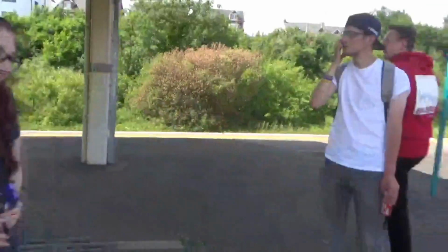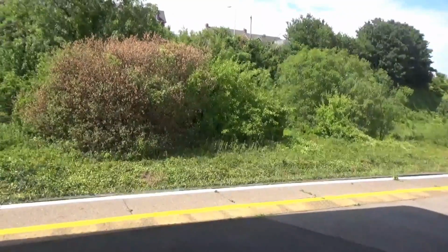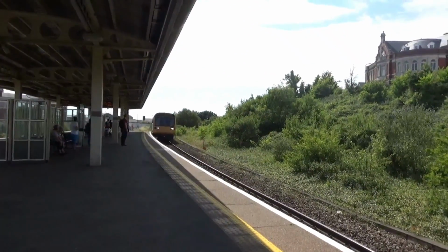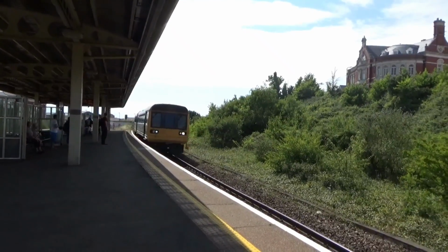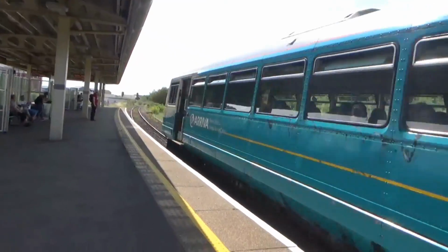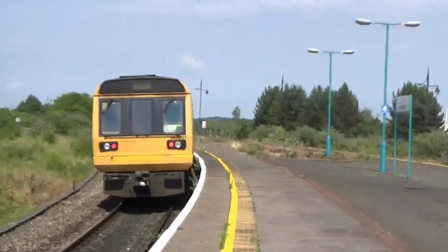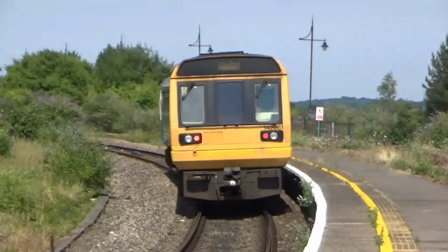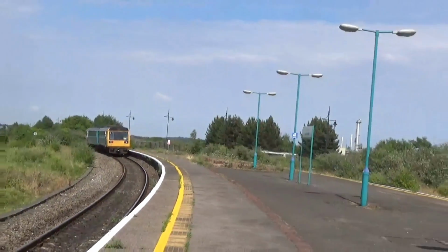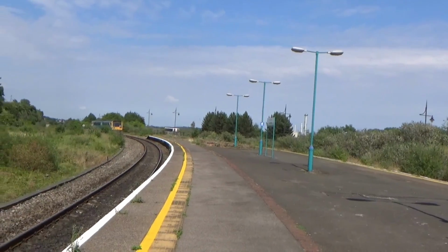And arriving now, we have a 142. It's Johnny's train. Nice two-tone as well. It's 142081. Oh, and this is actually passing through. That is actually the cancelled service from Bridgend to Aberdare. That's now running non-stop from Barry to Cardiff Central.